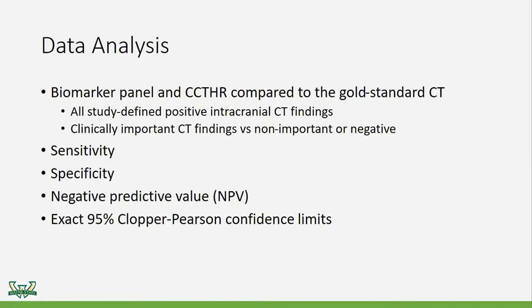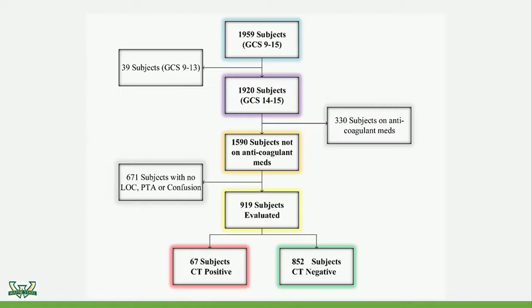The biomarker panel and the Canadian Head CT rule were compared to gold standard CT for both all study-defined positive intracranial CT findings and then again for clinically important CT findings versus non-important or negative findings. We determined sensitivity, specificity, negative predictive value, and exact 95% confidence intervals.